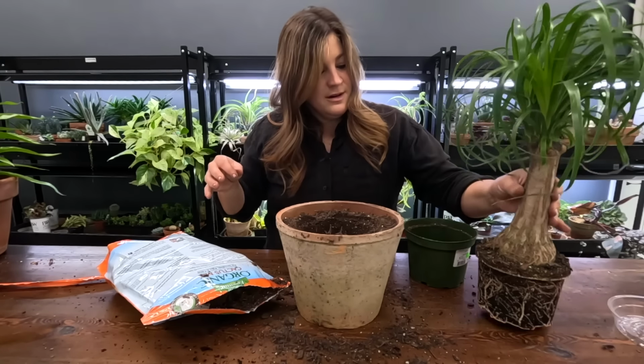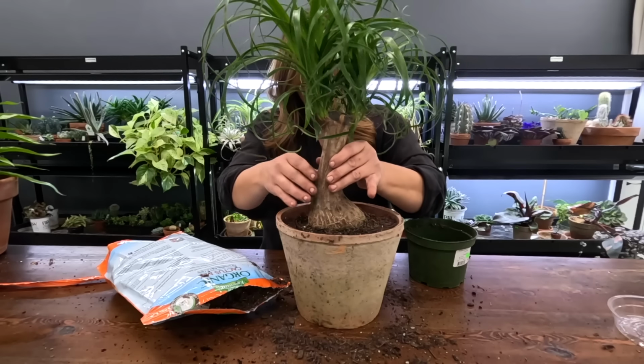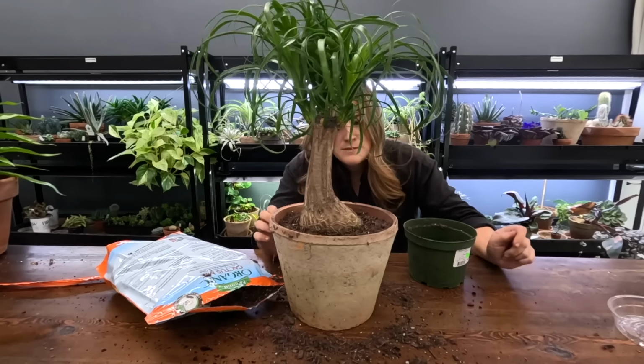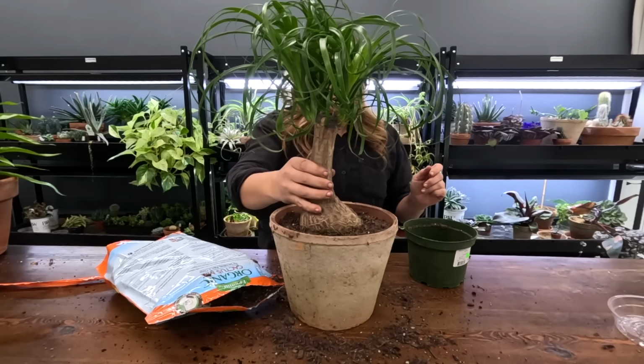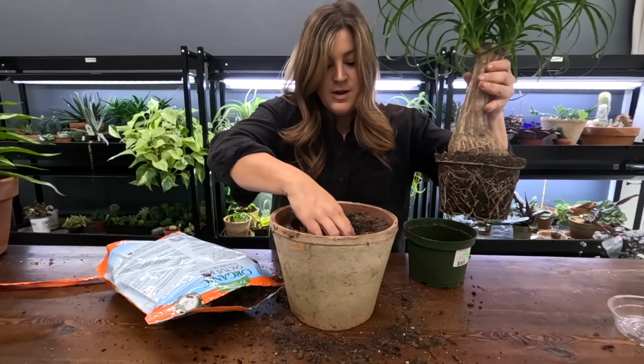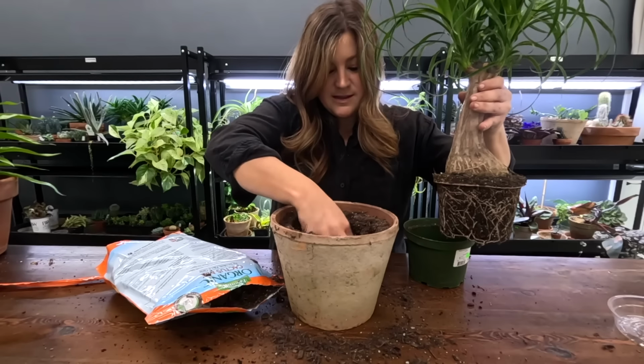Okay, here we go. So this one just straight in. You know what? See how that's not centered? I think that's gonna drive me nuts. I'm going to kind of carve out this hole so that I can push the root ball over a little bit to center up the middle of the plant.